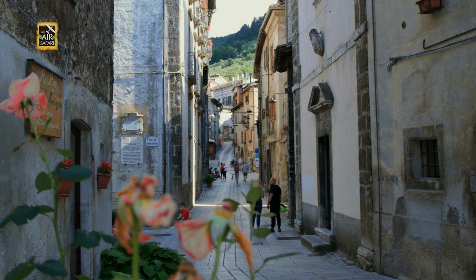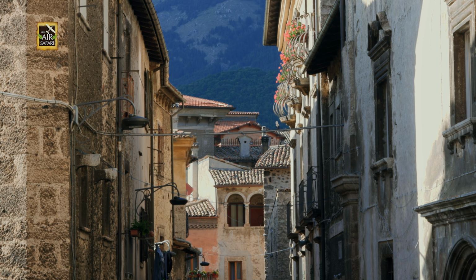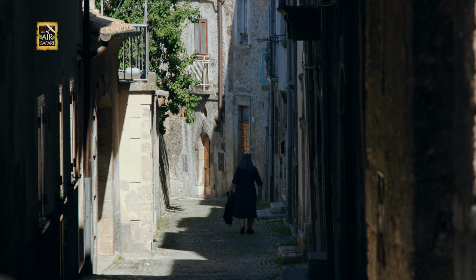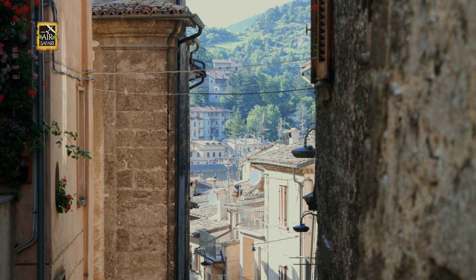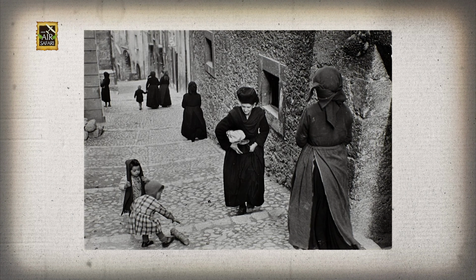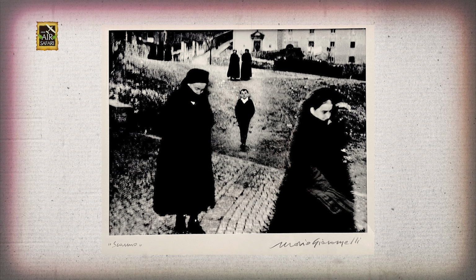It seems that any corner you look at in Scanno, you are guaranteed a beautiful photograph. That is exactly what the greatest photographers of the 20th century thought too, creating iconic images now displayed in major museums around the world.